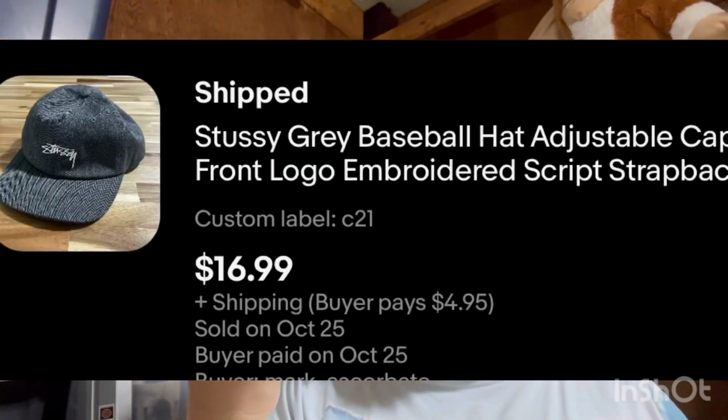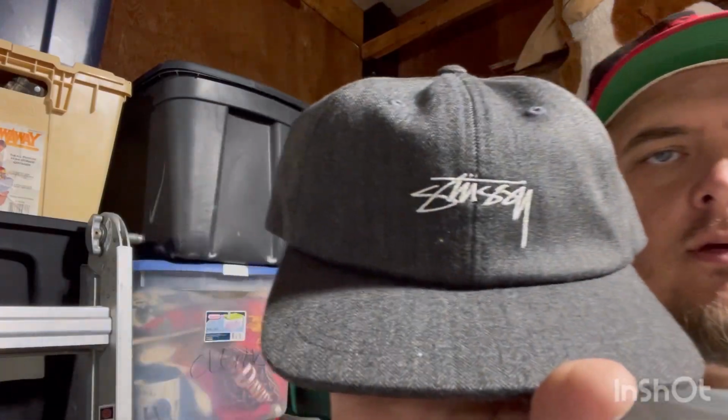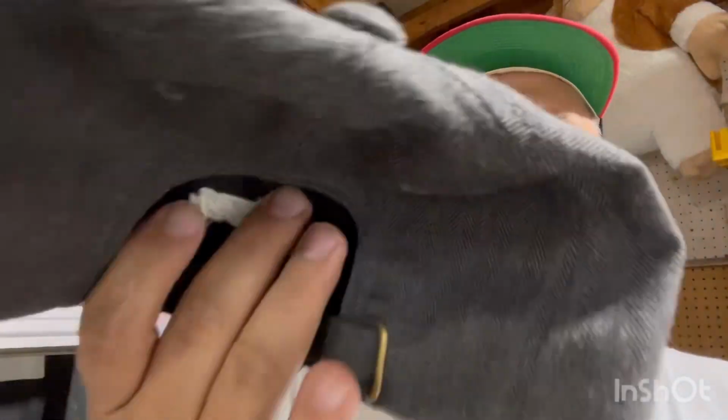And this hat is new without tag. I don't list things new without tag. I list them pre-owned, unworn. This is dead stock, but this isn't old.